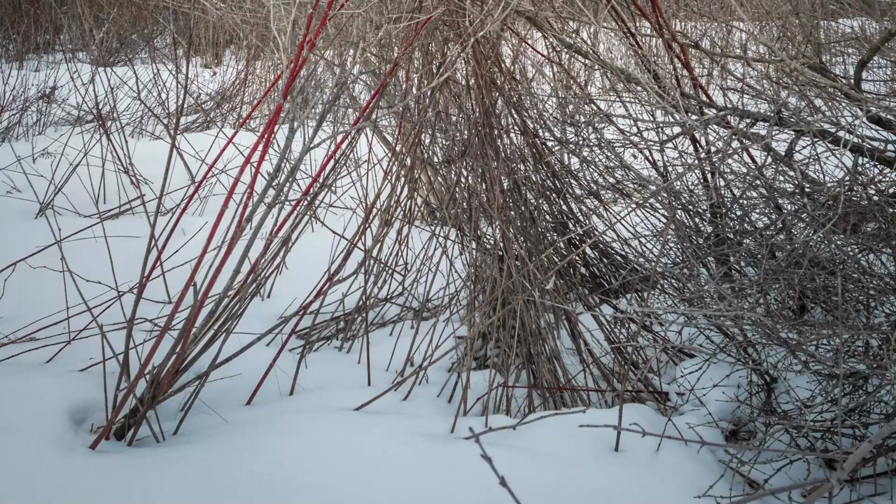But regardless, after some editing, in which I'm going to try to bring out that red and just accentuate that red as much as possible, here's the finished image and hope you like it.